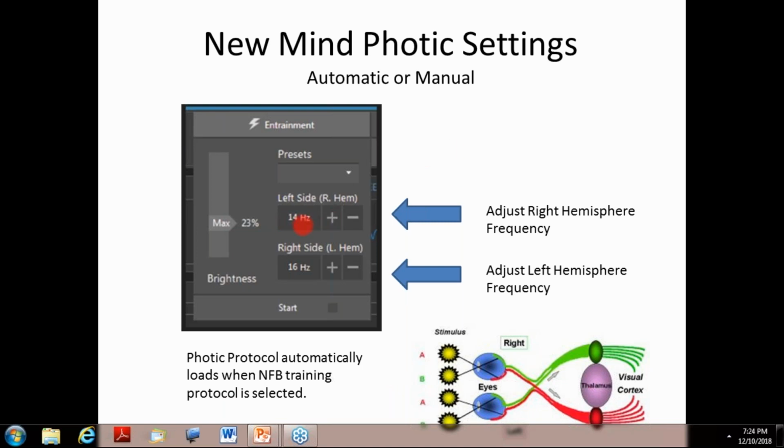Now notice it says left side here, and then it's got a little thing that says right hemisphere. And that's because you're doing the left eye field, and that's going to affect the right hemisphere. And then the right side, the left hemisphere. So I have 16 hertz, and some people will say, oh, that's going into the right side.